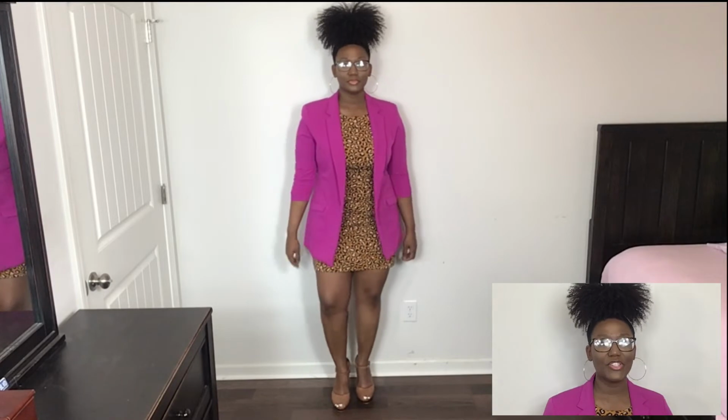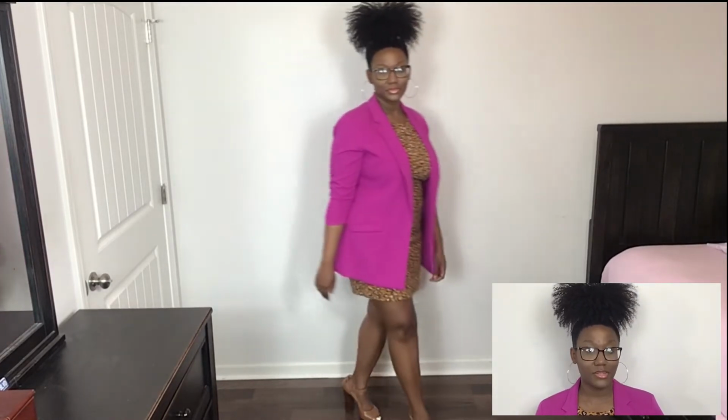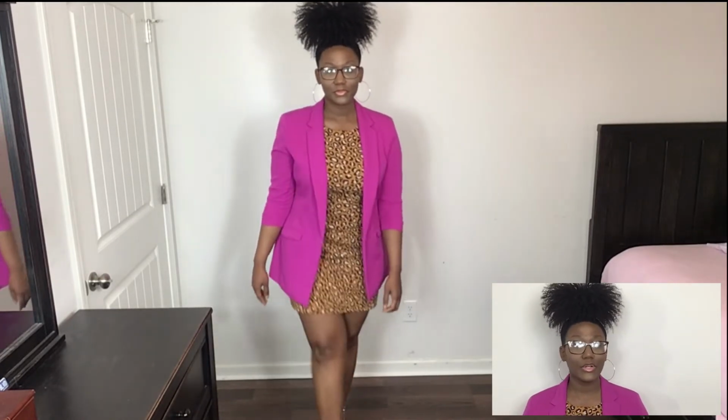Okay, so for this first outfit, this blazer is from Macy's. It can be purchased through Macys.com, and I do believe it may also be in your local Macy's department store, so go check that out. It also comes in a variety of colors. I know I have yellow, red, white, and a fuchsia type of color. I believe the color I'm currently wearing is listed as raspberry, and it may also be listed as plum. I'm not quite sure, so please don't quote me on that.